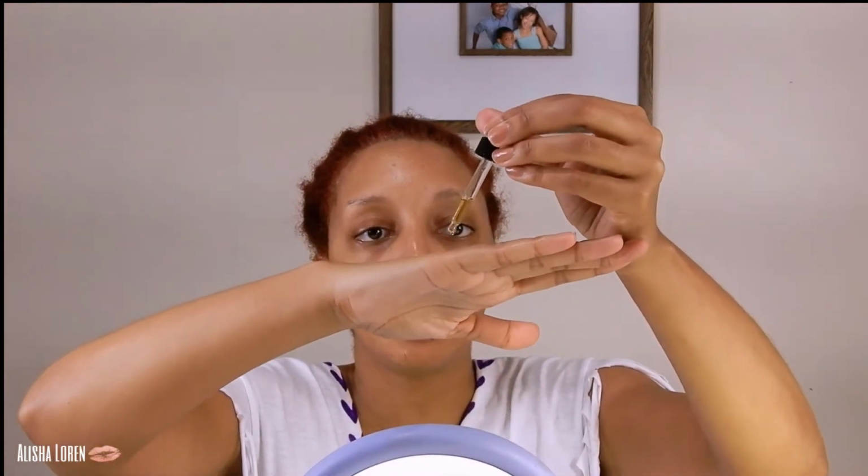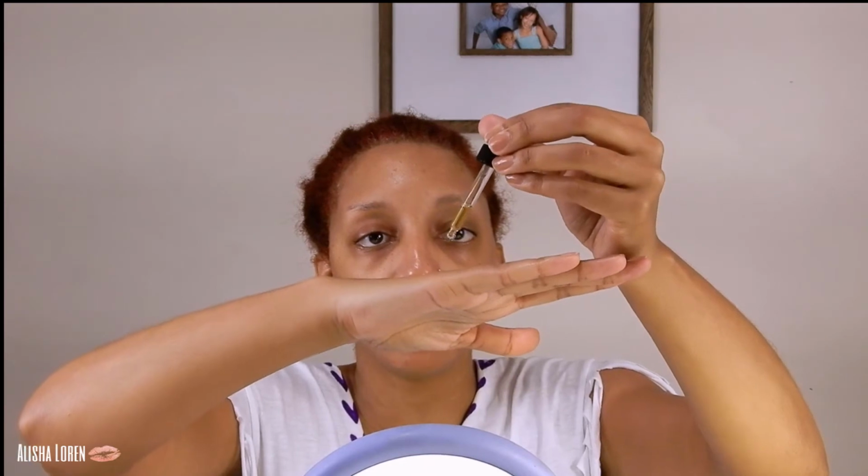So while that soaks into my skin, I'm going to put on a couple drops of the Noid Fractionated Eye Contour Concentrate. This is a very thin amber colored liquid, and I just use 2 drops of that. I just put this into the contour of my hand. You can see it's a little bit sticky, but 2 drops is really all that I need.